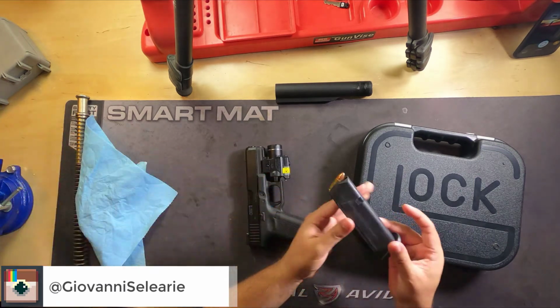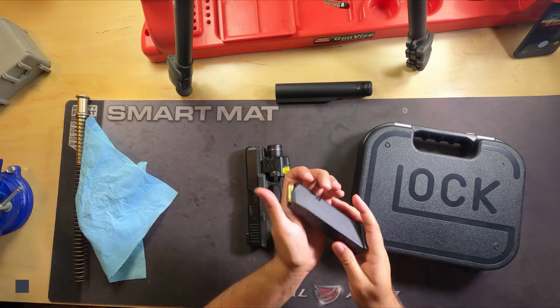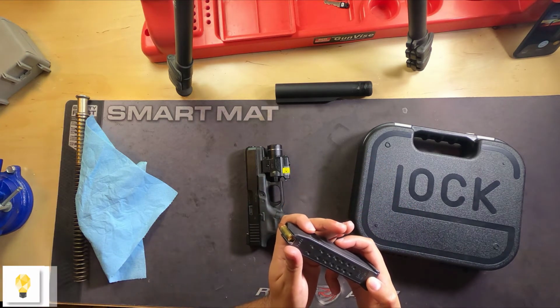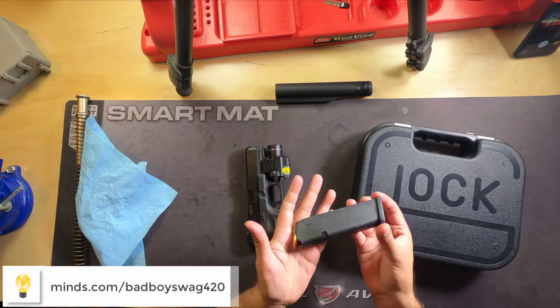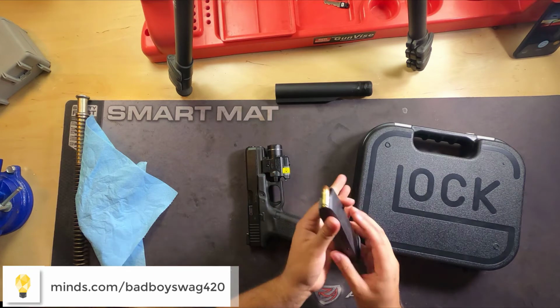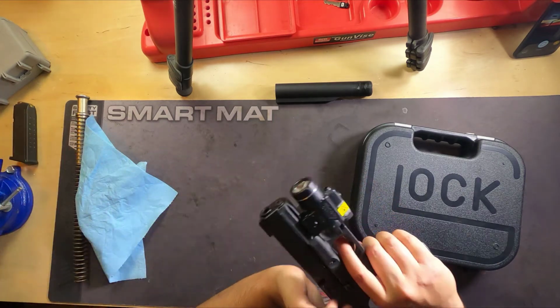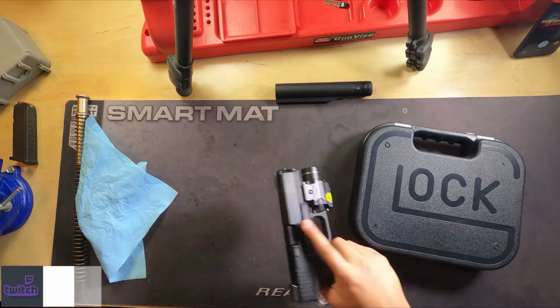Now for safety reasons, I'm going to be removing the mag. But this is the mag right here from Glock. It holds 17 rounds. Very, very cool. That's a lot of bullets for something that looks so small. Very lightweight. So for safety reasons, we're going to go ahead and set that to the side. I'm going to go ahead and clear the gun. And yeah, let's go ahead and continue.